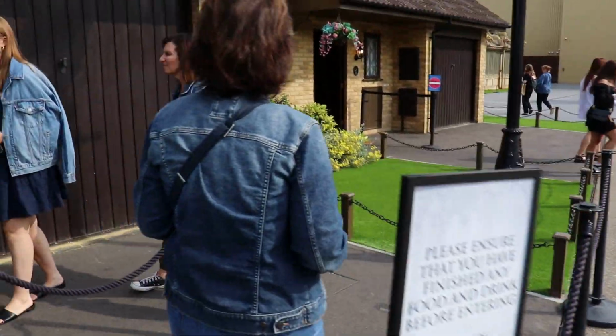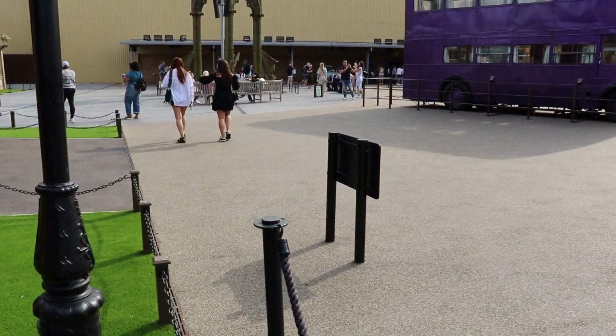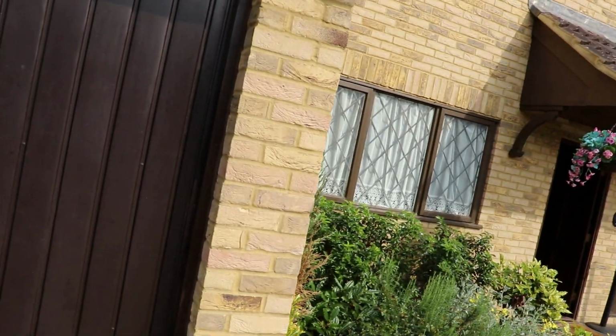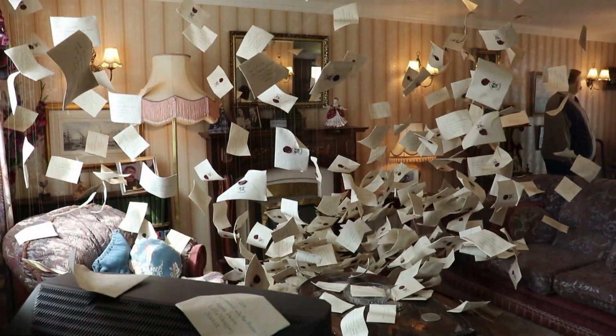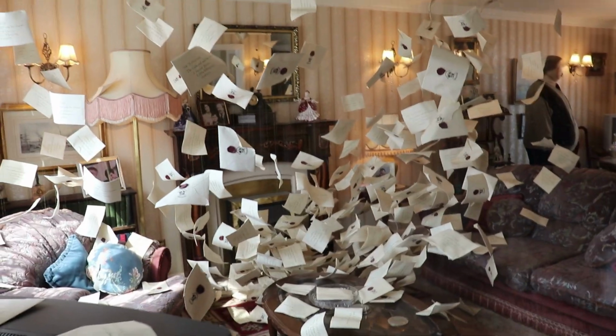Okay, here we go. We're walking in. Not sure what this is all about. Debbie, what is this all about here? Where are we walking into, please? This is 4 Privet Drive. This is where Harry lived at first. Oh, before he went to Hogwarts. Okay, we're going to go to Harry's house. All right, let's move in and take a look at Harry's house, shall we?